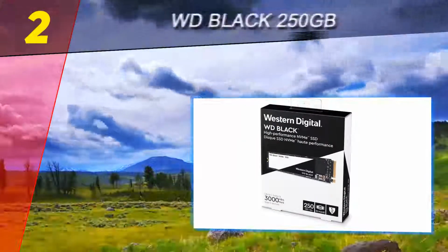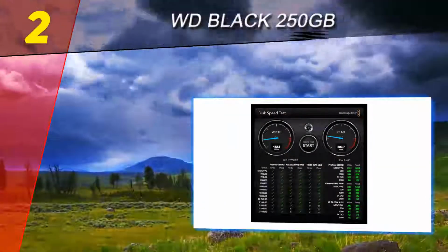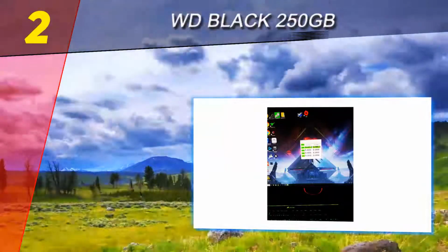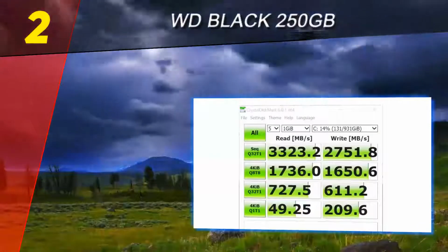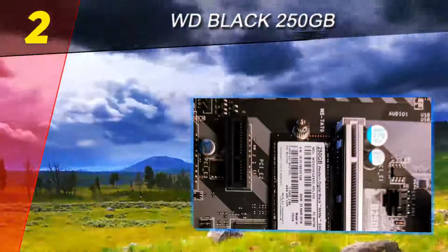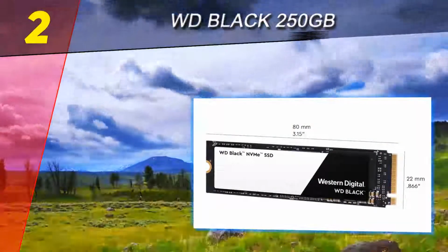Number 2 on this list. WD Black 250 GB. When you're playing the best PC games, there's nothing worse than having the action stop for a load screen. Luckily, with the WD Black NVMe SSD, you can basically say goodbye to long loading screens forever, as this drive absolutely blows the pants off of every other SSD in its price range.